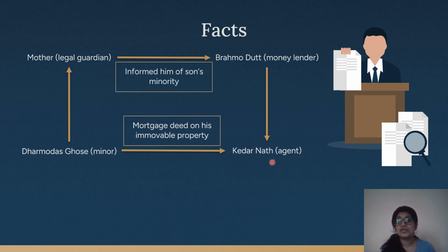Now, Kedarnath was the one who was contracting with him, and it was found out that Kedarnath already knew that he was a minor. Moreover, right after this contract was made, when Dharmodas's mother found out, she went to Brahmodatt and informed him of her son's minority, saying that the contract that your agent has made with my son cannot be valid because at the time of making the contract, my son is a minor. However, these guys took no notice of that and they went ahead with the contract. And they paid the money to him on the property. So remember, they both knew about the minority of Dharmodas Ghosh.